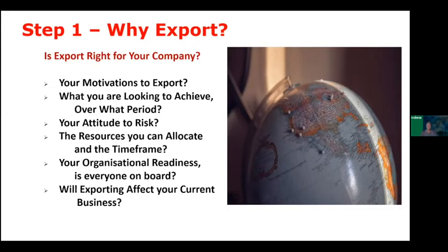The other thing is, is your organization ready for exporting? We come across many clients that want to export, but they haven't really explored their home market as yet. They haven't reached a critical point, and it would just be detracting from their concentration on their home market. So are you ready? Is your business ready? Are your people ready? And is everyone on board? Everyone needs to be on board with this. All the stakeholders, of course, in the business, but also all the staff.